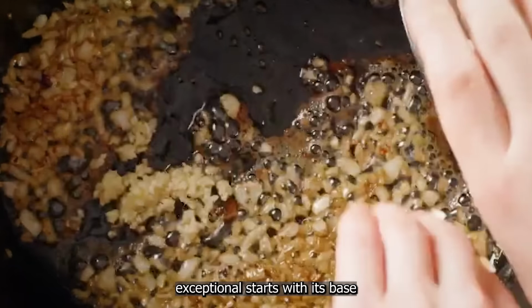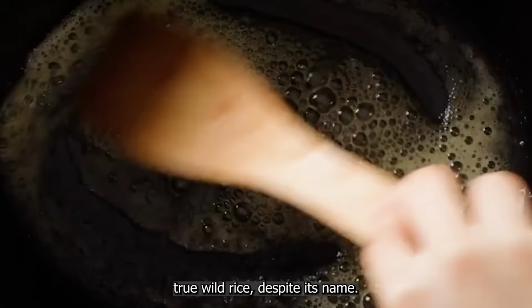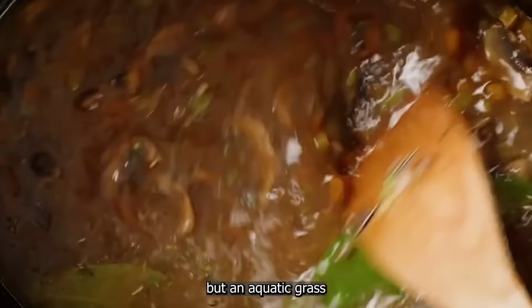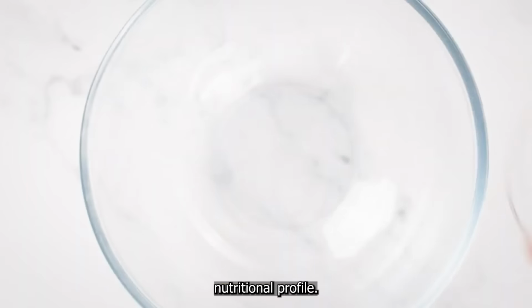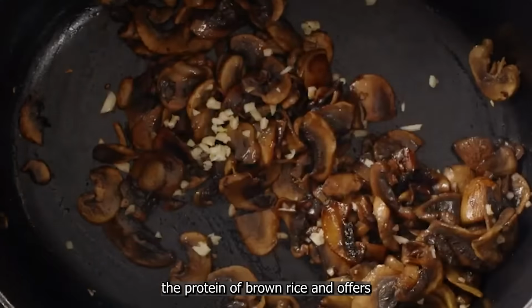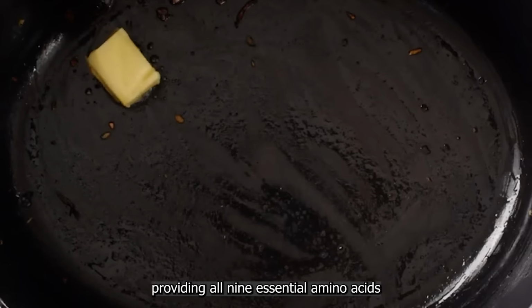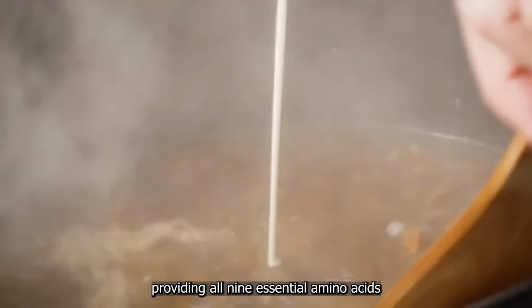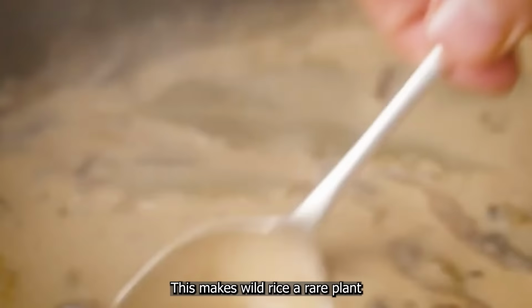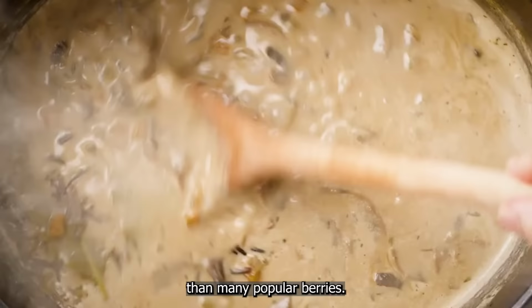What makes this soup exceptional starts with its base: true wild rice. Despite its name, wild rice isn't actually rice at all, but an aquatic grass seed with an impressive nutritional profile. It contains twice the protein of brown rice and offers something remarkable: a complete amino acid profile, providing all 9 essential amino acids our bodies can't produce. This makes wild rice a rare plant-based complete protein with more antioxidants than many popular berries.